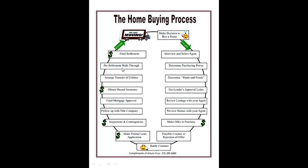Then the day of settlement or the day before settlement, we're going to do what's called a walkthrough to make sure that the house is still in the same condition that you found it and nothing major has happened. Then the great day, the final day, is settlement. The settlement is the day where you sign and the seller signs over the documents to you so that you become the owner. Keys are handed over to you on that day, and that's what we agents refer to as going to closing or going to settlement. You can move in right after settlement, and I've seen people have their truck in the parking lot ready to move in.